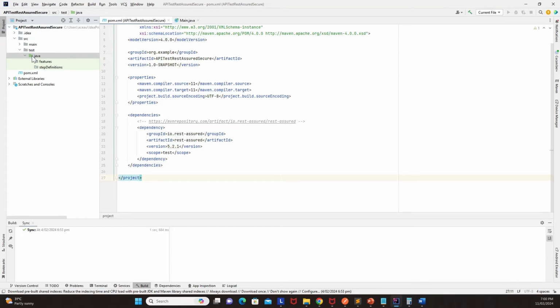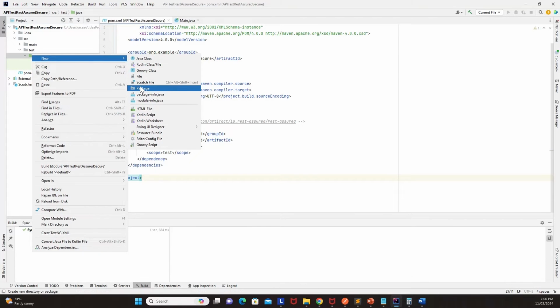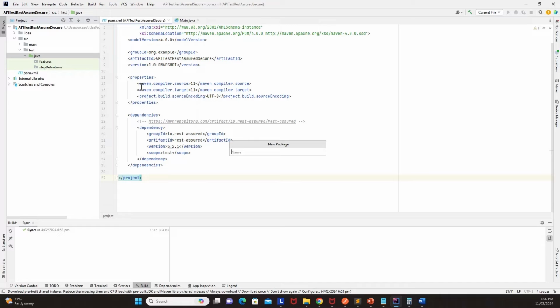Okay, so I'll just right click on Java and then select New, and then select Package, and over here I'll write it as utility and then press enter on my keyboard. Now the first thing that we have to do related to our folders that have been created: if you notice, the folders are empty. There are no features and no step definitions right now in our folders. So let's create some features.